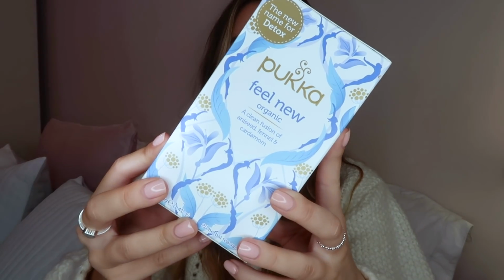Okay, so next up we have another product that is really beginning to show my age, which is tea. So this is the Pukka Feel New tea. I am a big tea drinker, especially in the winter. In the summer I'll probably have one cup of tea a day, whereas in the winter I'll probably have about seven. English breakfast tea is my favourite, but sometimes I like to mix it up a bit and have this one. So this one is very refreshing, and it just makes me feel like I'm having a shower on the inside.